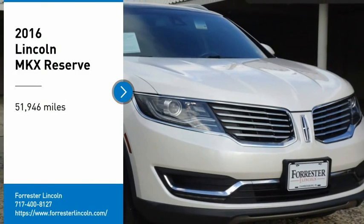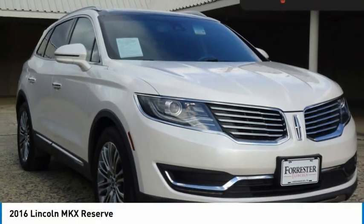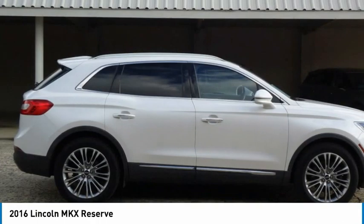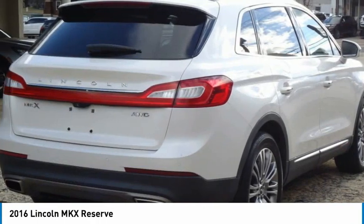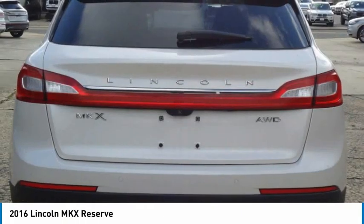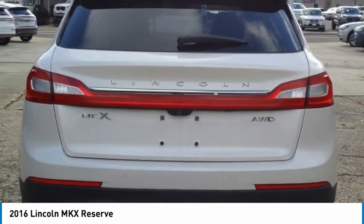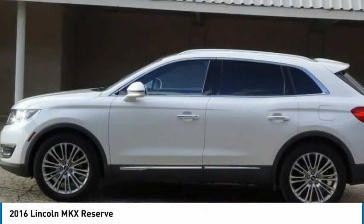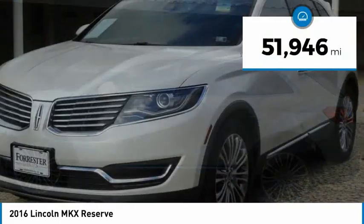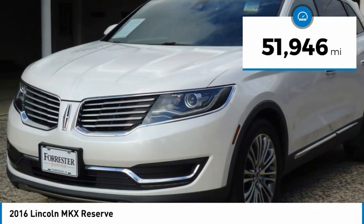Stop by and take a look at the 2016 Lincoln MKX. The Lincoln MKX offers performance and a distinctly powerful ride that's ahead of the curve. Boasting excellent launch and acceleration with a powerful engine that delivers plenty of horsepower, the Lincoln MKX is truly empowered for action. This vehicle has less than 55,000 miles.